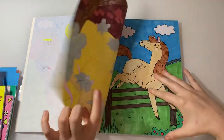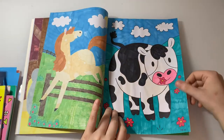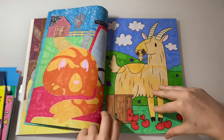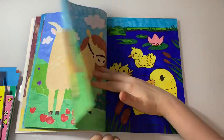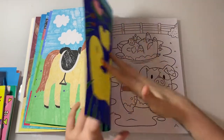That's June 2020. This one I did in November 2020. I did this one in December 2020. Did this one in January 2020. I did this one in February 2020. Did this one in February 2020. And did this one in March 2020. And I think that's how much I've done.